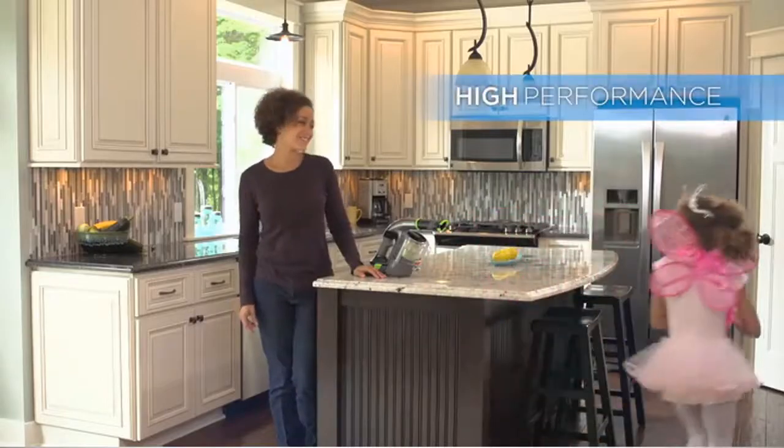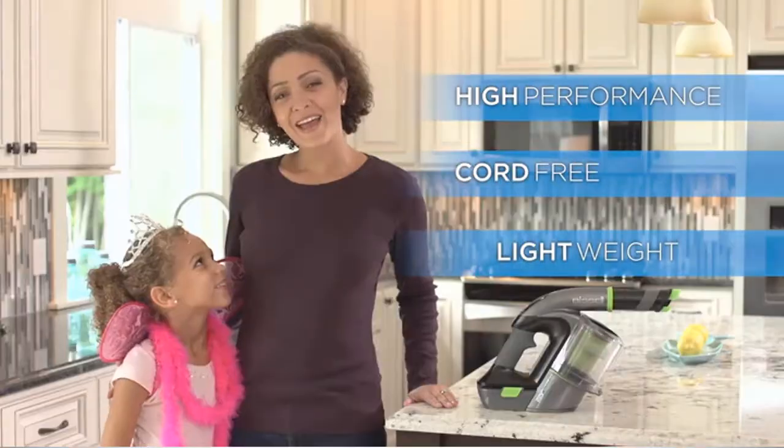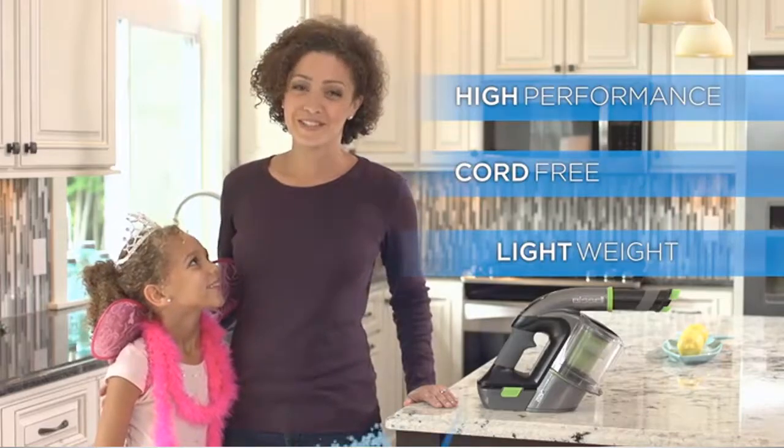Fairy life is short and sweet. Bissell's Multi makes memories and keeps your home neat. And they all lived happily ever after.